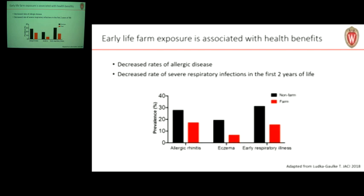which has been shown in a number of independent birth cohort studies in Europe. But also more recently discovered is the association of early life farm exposure with a decreased rate of severe respiratory infections that require medical attention in the first 2 years of life. Shown here are results of one such study, a retrospective study of school-aged children in Wisconsin who either did or did not have exposure to a farm environment in the first 5 years of life. Through retrospective questionnaires or review of the EMR, the study found that the prevalence of both allergic disease, allergic rhinitis and eczema, as well as early respiratory infections, was decreased in the farm-exposed children.